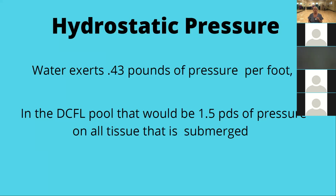And of course, the deeper you are, you have more pressure on your feet than you would on your hips, but that's good because your feet are the most dependent. So that helps with simple edema, it helps with lymphedema, many different swellings from surgeries or injuries.